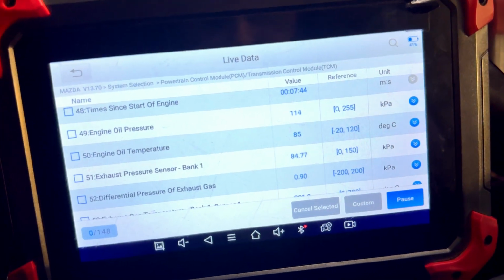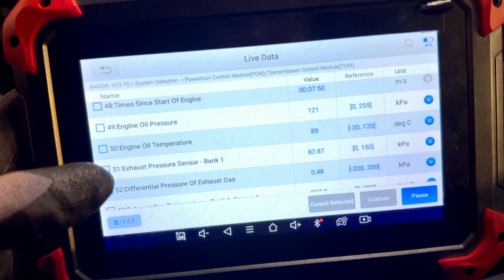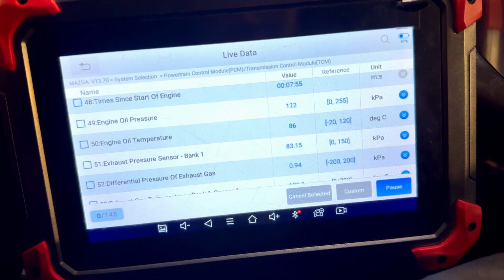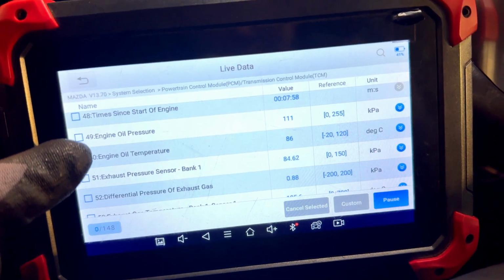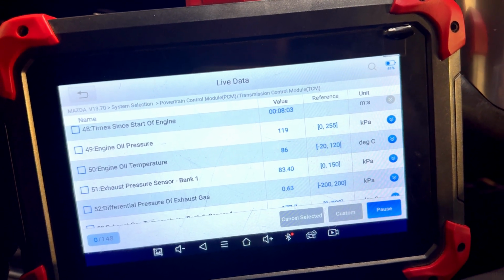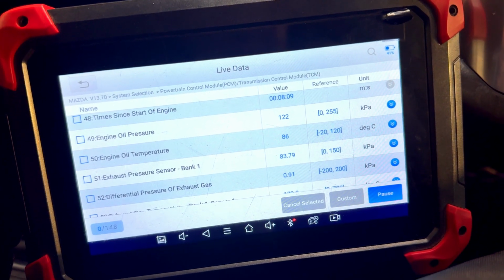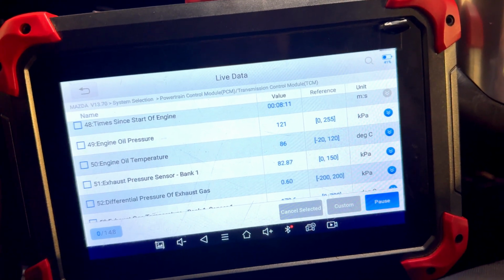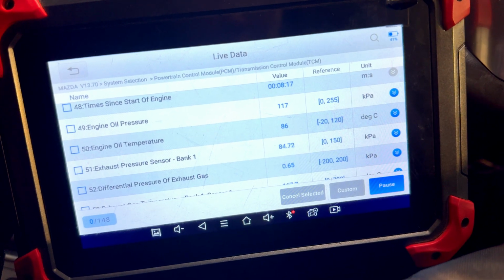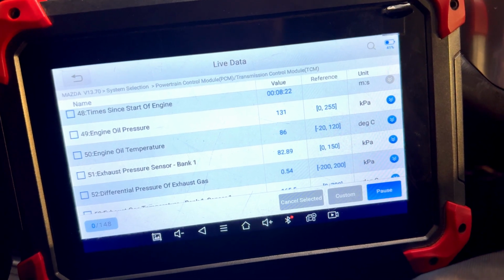Now let's have a look at these values, specifically the engine oil temperature, the engine oil pressure, and the exhaust pressure sensor. As you can see, the engine oil temperature is at 85-86 degrees Celsius, but the pressure is, I would say, averaging 120 kPa, whereas at that temperature it should average at least 160 kPa in ideal circumstances. Further, the exhaust pressure sensor reads 84 kPa on average. That should read 105 kPa.